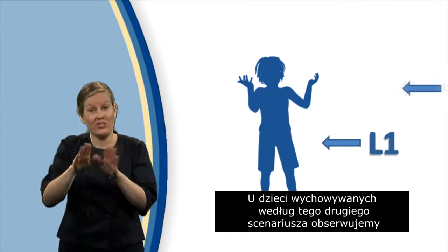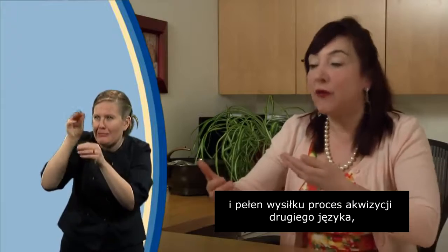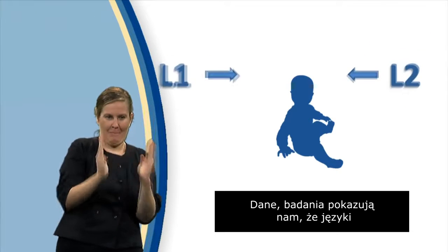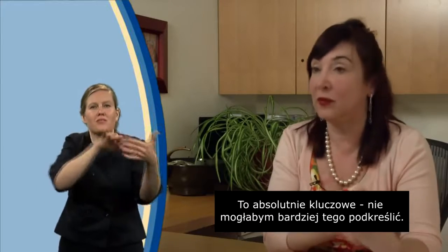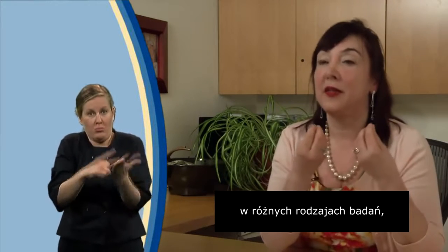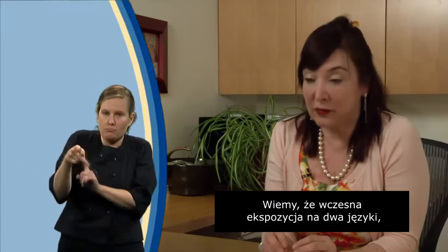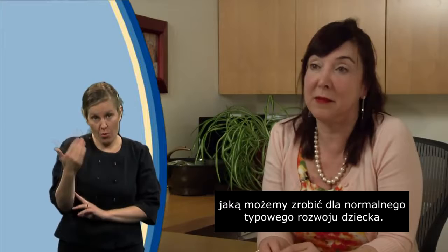In that second scenario, that is when we see children have high intrusion errors. That is when we see children have a laborious, effortful process of acquiring the second language, the one that was exposed later. So it's contrary to the common beliefs. The research shows us that languages most optimally have to be introduced to the child early in life and in the same developmental period. That's absolutely essential. I couldn't emphasize this more. This is from multiple disciplines, from multiple types of studies. This is among the strongest pieces of converging evidence we have in science. It's totally uncontroversial, which is rare in science. We know that early exposure to language is the absolute paramount, most important thing we can do for normal, typical development in the human child. We know this.